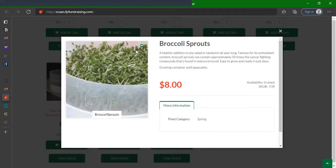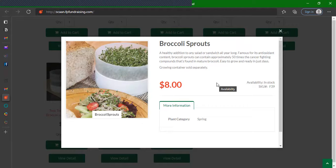And I love growing them because they're so easy. So on here, they actually are selling the sprout itself, the seeds. Here it says, healthy addition to any salad or sandwich, kind of like what I said, right? Sandwiches, I didn't say sandwiches. Famous for its antioxidant content, broccoli sprouts contain approximately 50 times the cancer-fighting compounds found in mature broccoli.